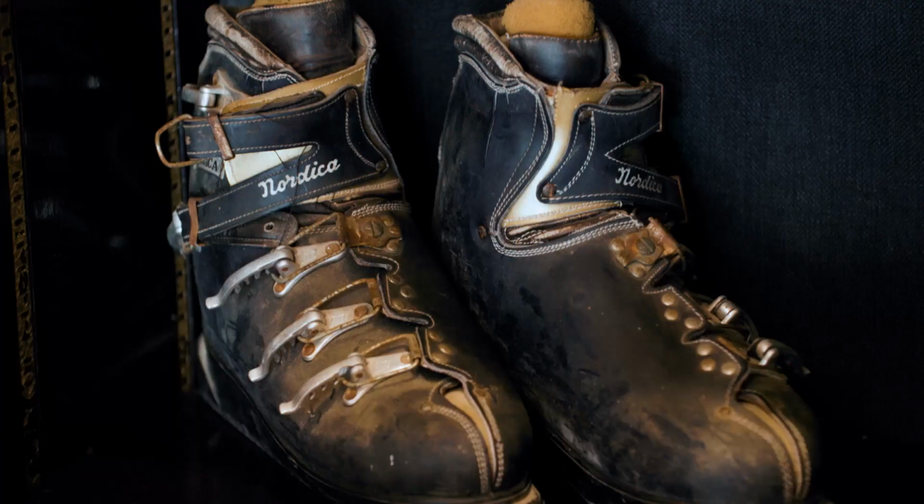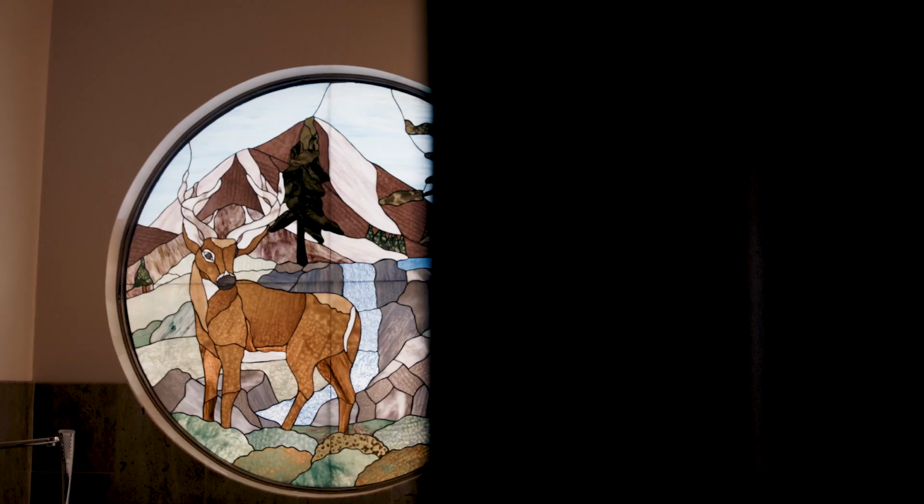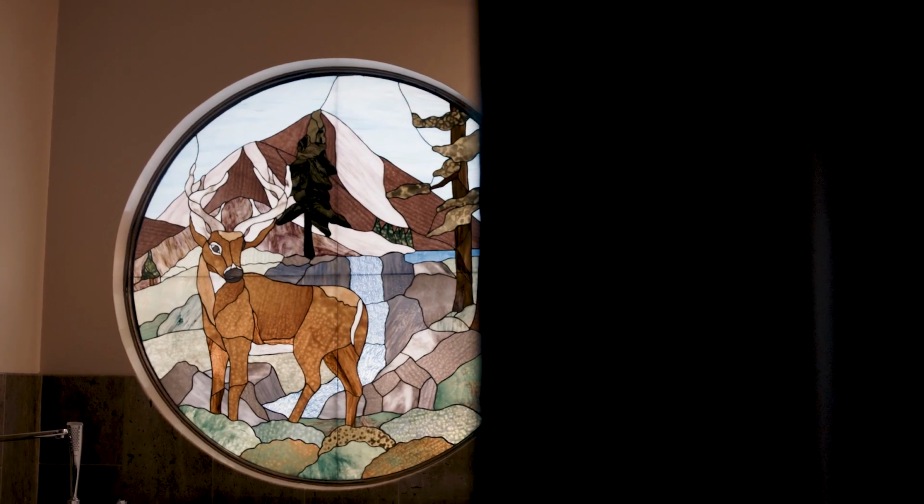There are lots of features in this house which really do capture the mountain feel. A lot of the stained glass around the house. Even in the primary bedroom, there's a stained glass above the tub, which is of a deer. That really gives the feel that you're part of nature when you're out here on the Point.